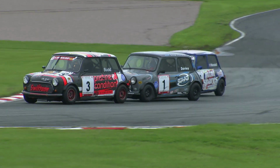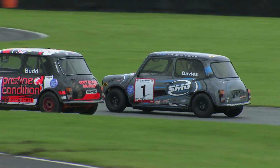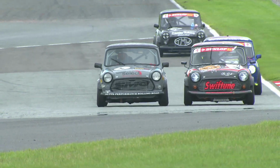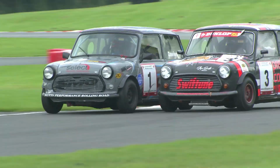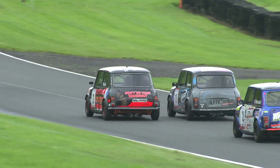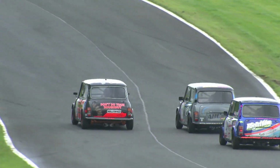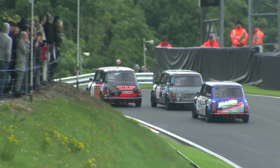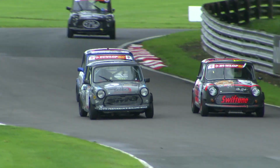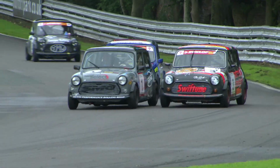Ashley Davies looking very racy, takes a wide sweep heading in towards Foster's to try and get the inside line heading up in towards Knickerbrook, and this time I think he's unlocked the door, has he, to the lead of the race. Again they'll go side by side through the right-hander. Charlie Budd braving it out around the outside, but Ashley Davies driving fairly and giving him room. Spencer Wanstall sitting in the slipstream of the champion from last year. And as they now head up Clay Hill and in towards Druids, we are still side by side.